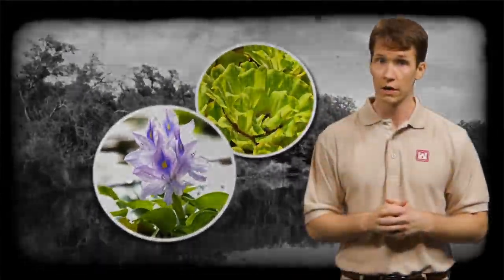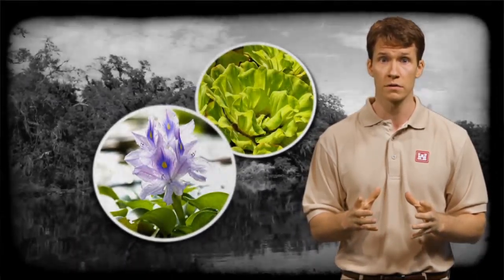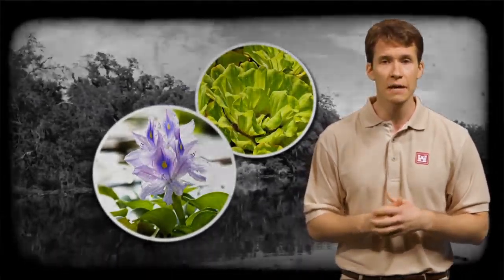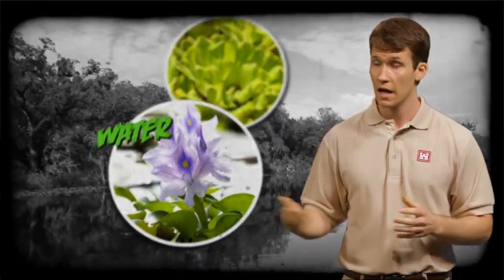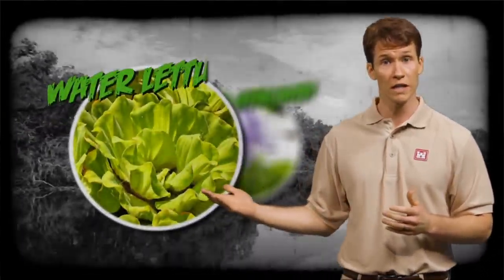Now, they might not look scary, but once they're here, they sure cause scary things to happen to our waterways, the same waterways that the U.S. Army Corps of Engineers is responsible for managing and protecting. This little invader is called a water hyacinth, and this one is called water lettuce.